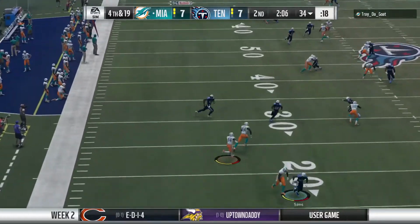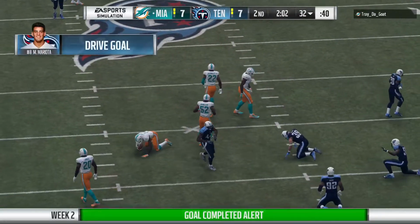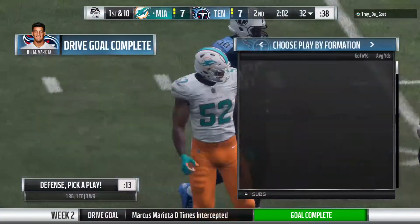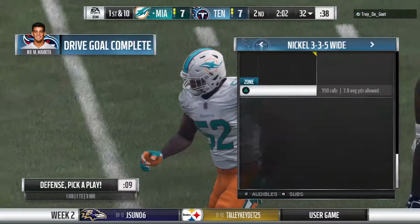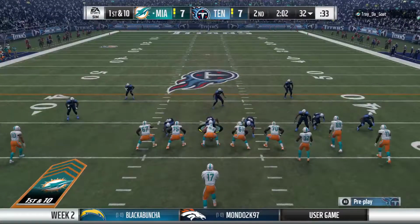Now Landry. And now running right through it. Good blocking there. Nearly sprung him. As it is, it'll go as a 19-yard return. And it'll be Dolphin football. And out come the Dolphins now. The game clock sitting at 2:02, so they'll get one play before the 2-minute warning.